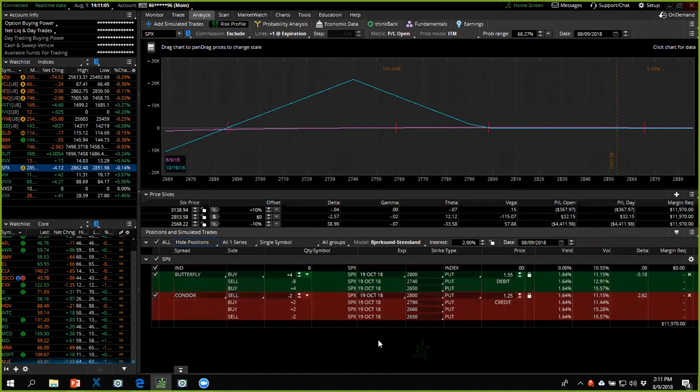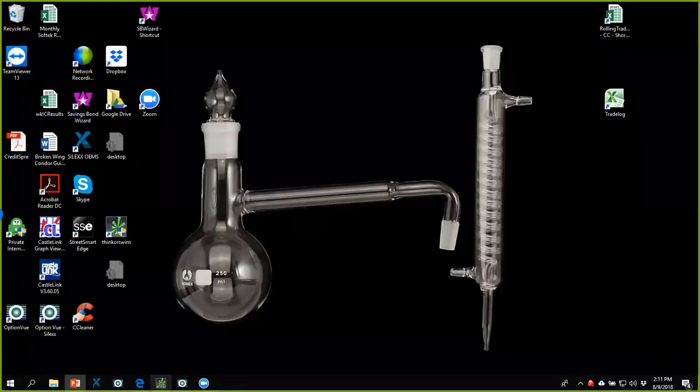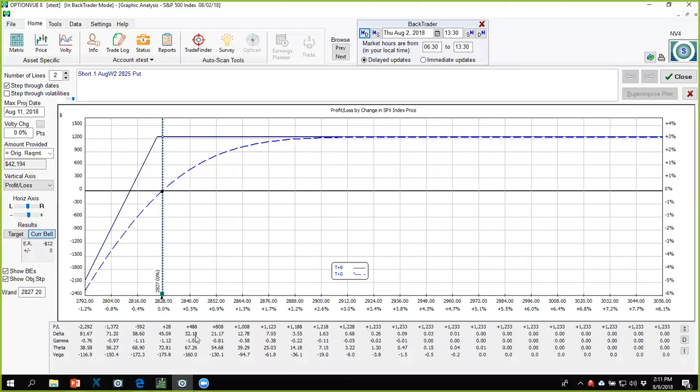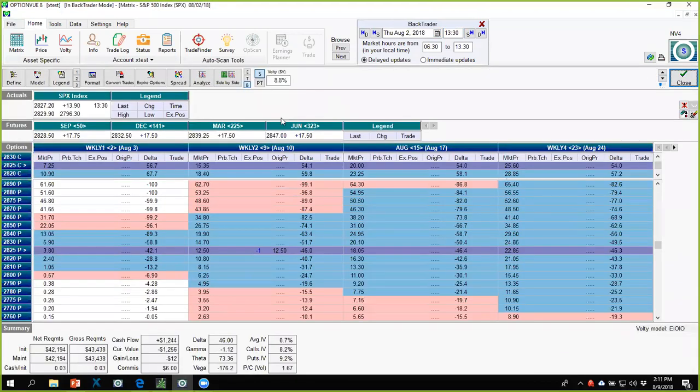Now I want to switch to option view here for a second because I have to show what I want to show next about delta and gamma. So I built this example. I set the date to a week ago, Thursday, August 2nd at 13:30, which is a half hour after the close. So it's going to use closing prices. And I sold an option that's pretty close to at the money at that time for $12.50. Okay, that's the trade that I'm modeling here to use as an example.